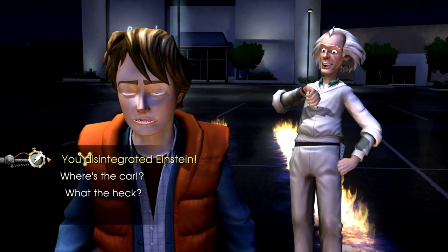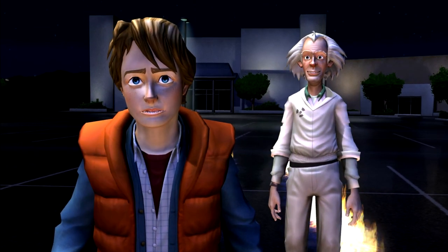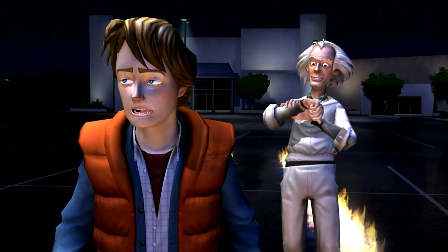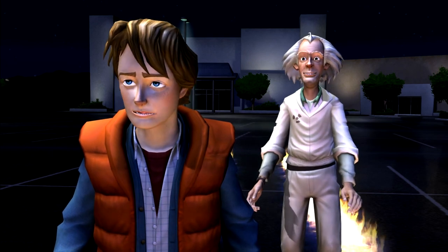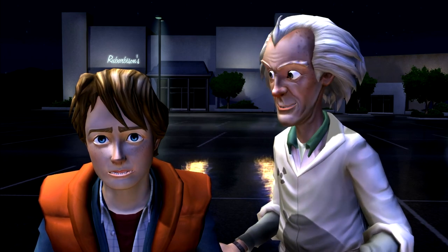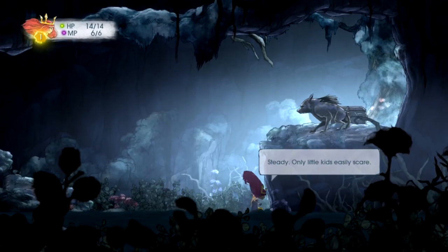Displacement occurred at exactly 1:20 a.m. and 0 seconds. Jesus Christ, Doc, you disintegrated Einstein. Calm down, Marty. I didn't disintegrate anything. The molecular structure of both Einstein and the car are completely intact. Where the hell are they?